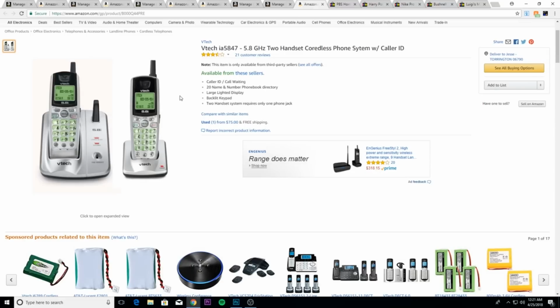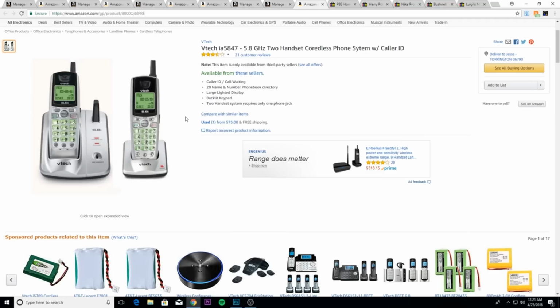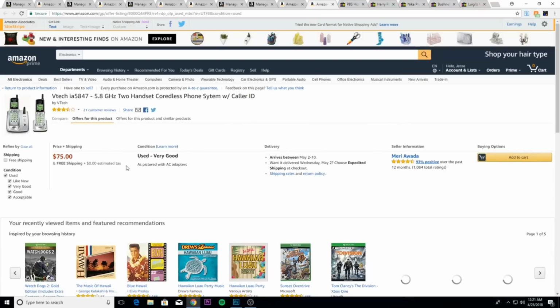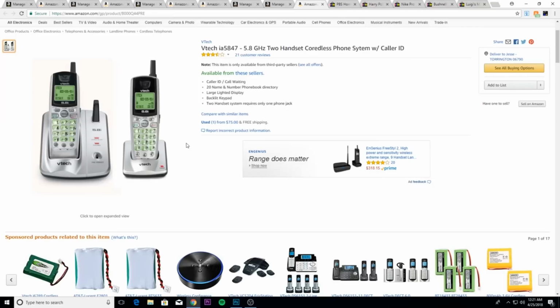I've had a bunch returned, so I don't really send in too many phones unless they look really good, they're really clean. I sold this one for $50.96. You can see there's only one other seller selling them at $75. So I priced mine lower, prime. The rank wasn't the best. You can see the reviews, 3.5 stars, not the best.